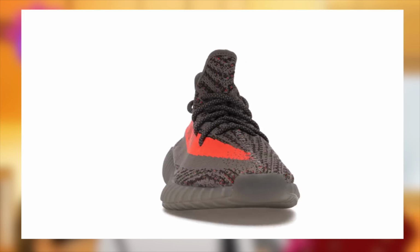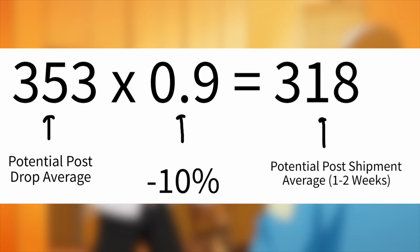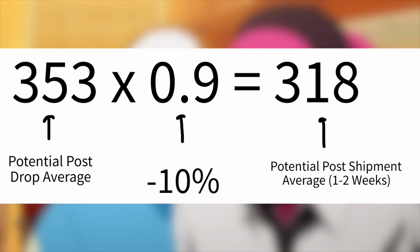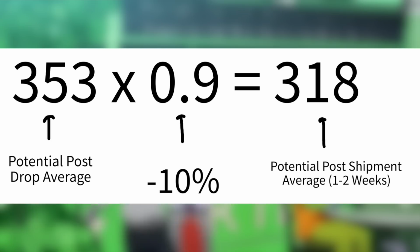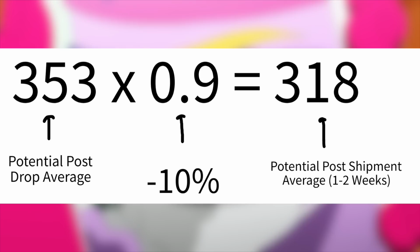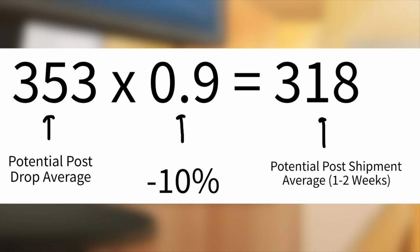Although demand is extremely high on these in general, with stock of this magnitude, I definitely expect a notable drop in price, potentially up to around 10% from their post-drop prices. I would normally expect a 15% drop with stock of this magnitude, but since I'm not expecting a positive impulsivity effect, this does reduce the potential amount they may decrease by after the shipments go out. So this decrease after shipments could potentially leave prices at an average of $318. Therefore, even the worst sizes should be below $300, but still in the upper 200s, very close to $300, still allowing for some minor profit with or without tax on even these bad sizes.